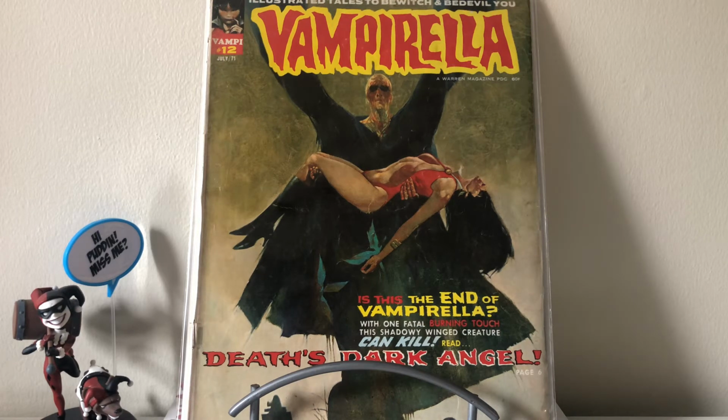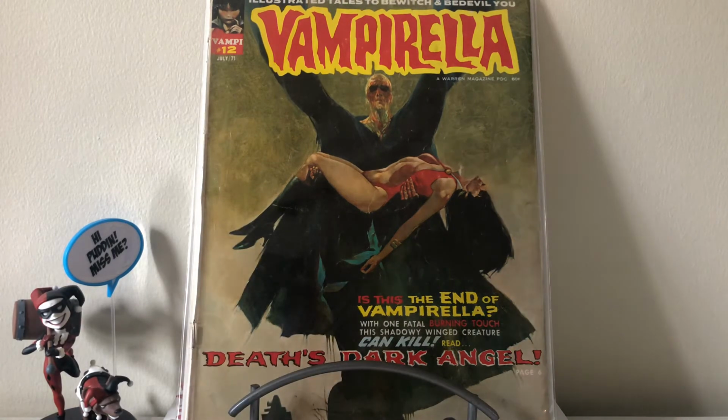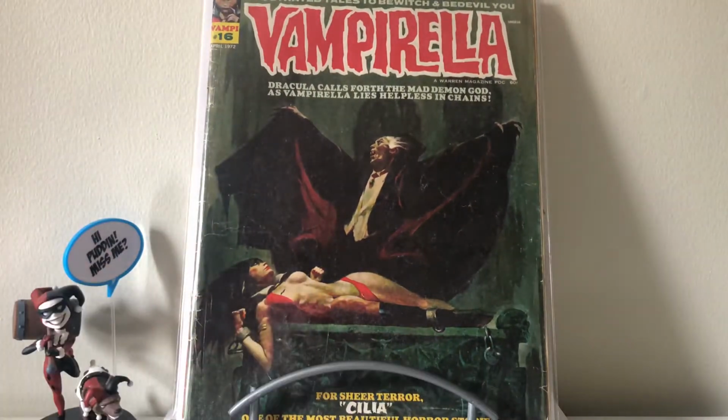You know what? Let's just get into the books, and I'll provide some updates along the way. Really focusing on the runs I want to collect this year. So I've been picking away at my Vampirella run. I always like to start with the mags too. So we got Vampirella number 12. I think that might be my earliest issue now. We also got number 16. I think I paid $5 a piece for these. They're not high grade, those two.